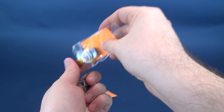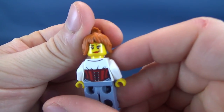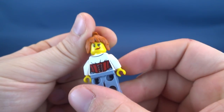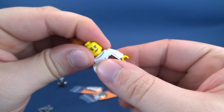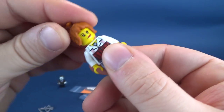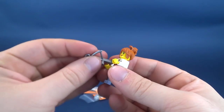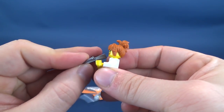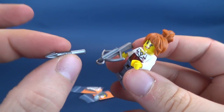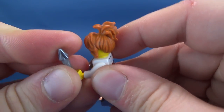Get her dumped out. Come on. There we go. And does she have two different faces? There's this one. And then there's this one. Kind of like the little bit of a smirk. So I'm going to move this head around. There we go. Put the hair back on. And we will give her her weapon, which is her crossbow. There we go. The little arrow here doesn't fit in there, but we can just put it into her hand.